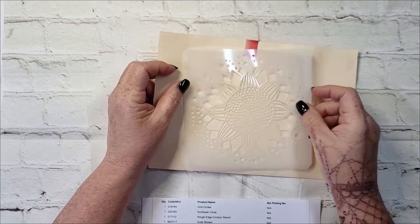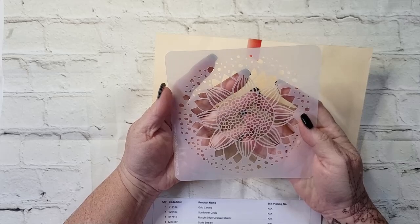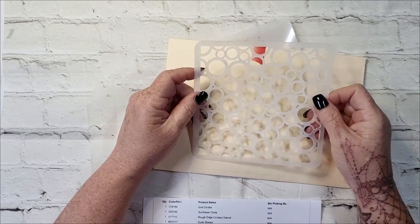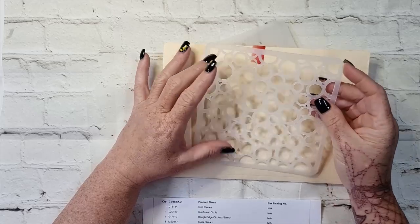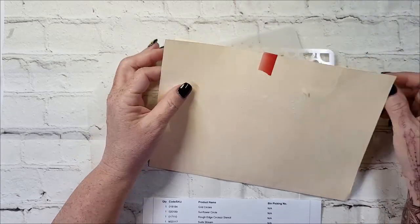And so another circular thing is the sunflower. I'm very eager to play with this as well. Sunflower is one of my absolute favorite flowers, so excited to play with that one. And then this one is called Grid Circles. So you can see the circles are kind of in a grid, and I played with this one a little bit too. I don't have anything finished to share with you, but stay tuned because I'll be sharing much more as we go through the month of June. So that is my fun stuff from A Colorful Life Design.